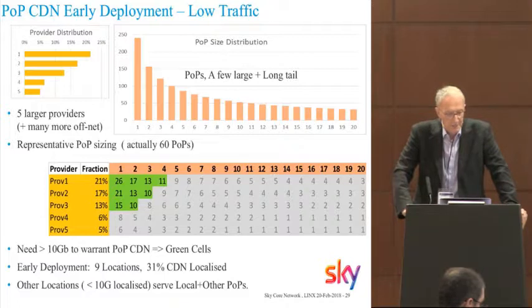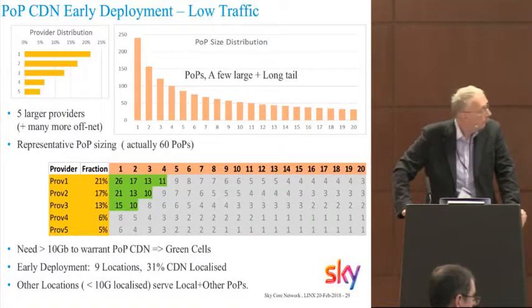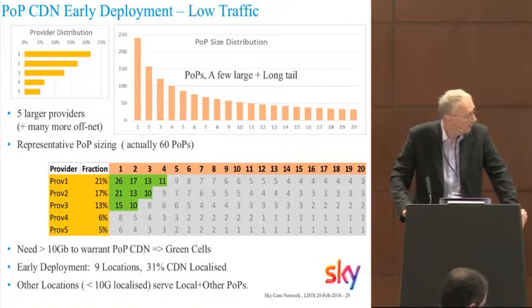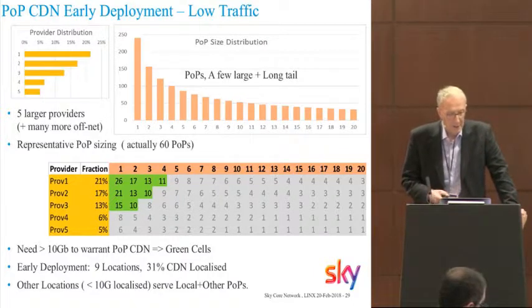kind of approach where I've just taken a realistic but slightly fictitious model with 20 pops, and the green cells with the numbers in them are the number of gigabits that each provider in each pop has to source, and I've said your minimum practical size for a CDN is 10 gigabits. So there's only about 9 locations where you've got enough capacity to warrant a CDN, and you can localize about 31% of that traffic, which isn't really enough.